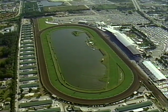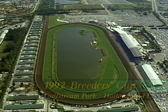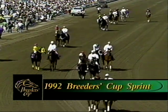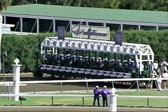From the fall chill of Kentucky, it was back to the warmth of South Florida for the 1992 edition. Sheik Albadoo returned to defend his title at Gulfstream in the sprint, but the favorite was Rubiano, the top sprinter in the East. Sprint, and they're off.